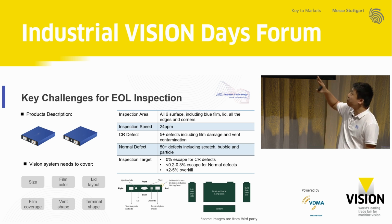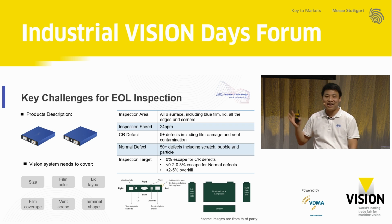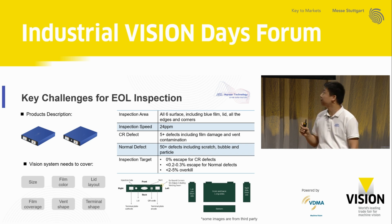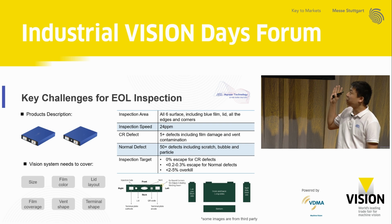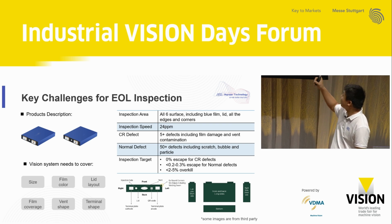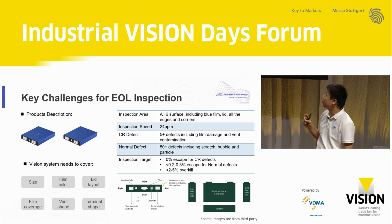There are more than 50 types of normal defects, like small scratches, bubbles, particles, etc. For these normal defects, usually they are able to accept a certain percentage of escape. So the general target is 0% for the critical defects, and for the normal defects, they can accept around 0.2% to 0.3%.